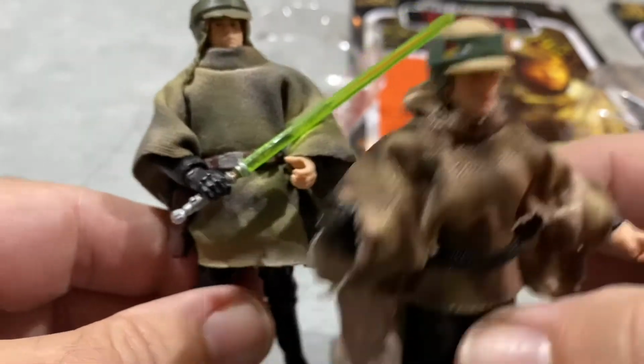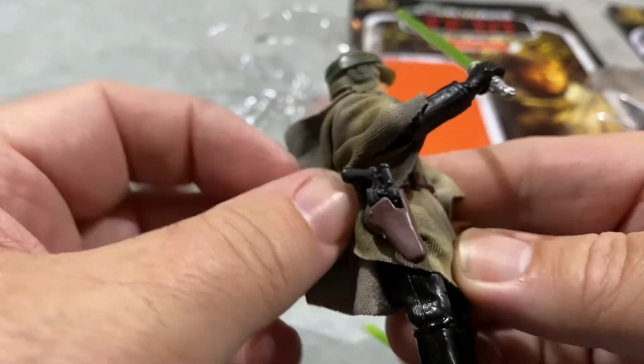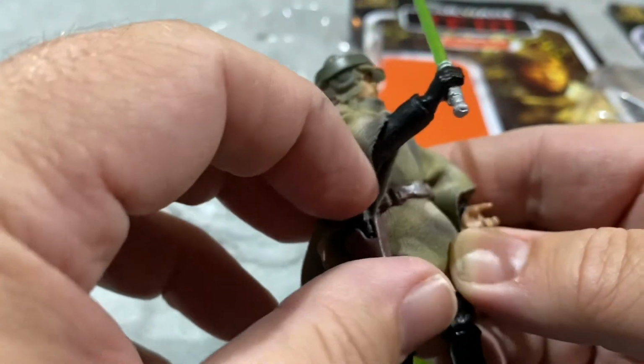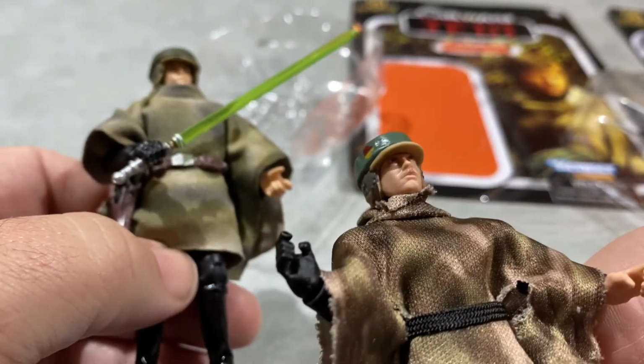You can see the belt is different. The belt previously was pretty close to what the Endor Leia had, which is what the vintage one had too. Although you could put, in this case, a Han Solo blaster in there. Every other version comes with the Palace blaster type of thing, but you can see the differences. It's a pretty good looking figure, although the face doesn't quite look right in my opinion.